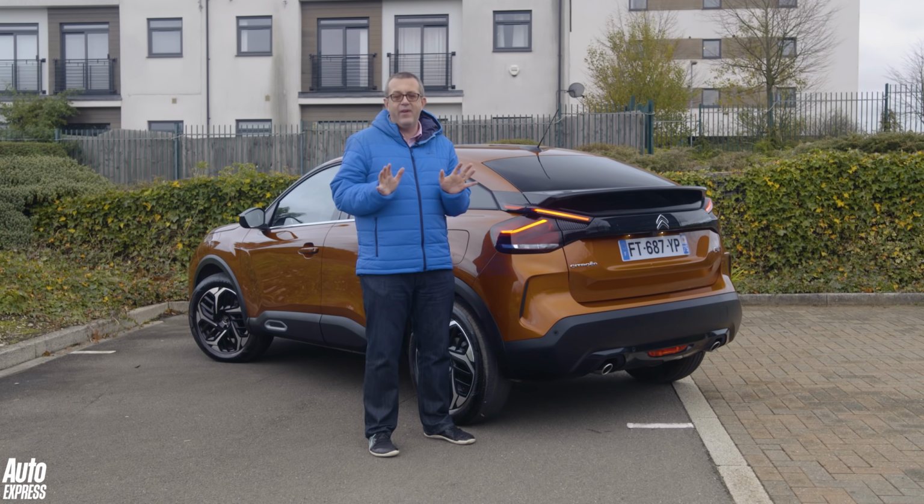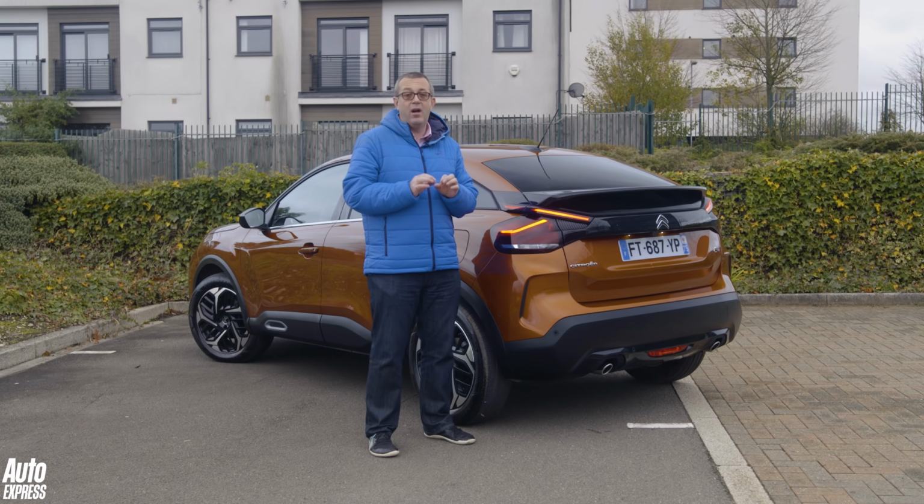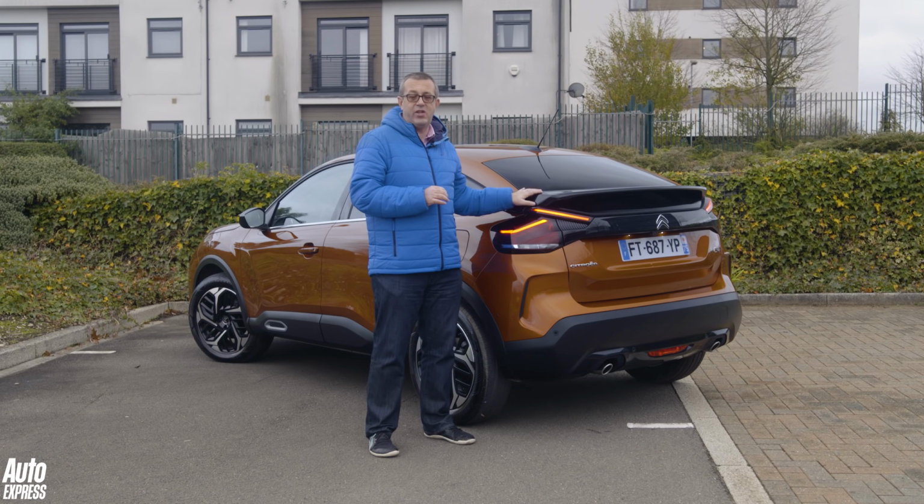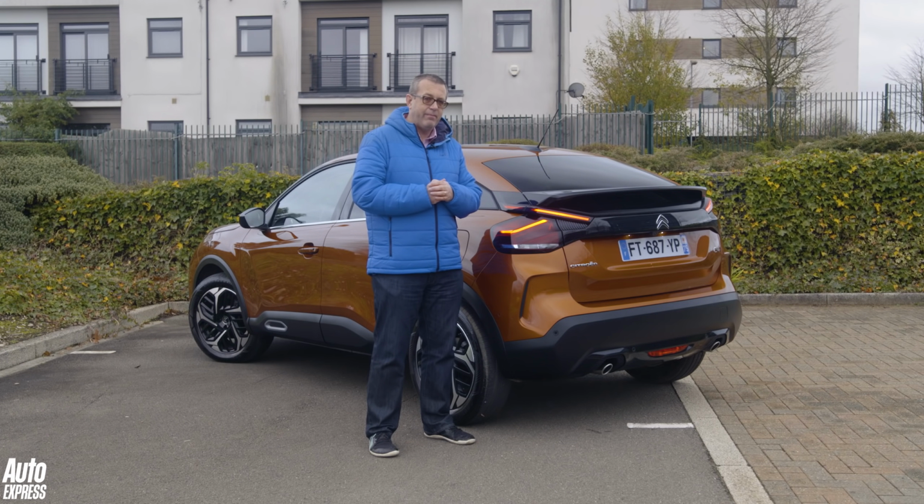The all-important monthly finance figures will probably determine how big a success it is overall, but if Citroen gets its numbers right, then we could see quite a few examples of the C4 turning up on British driveways in 2021. It deserves nothing less than that.